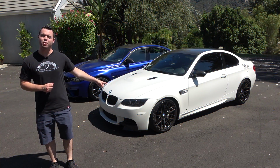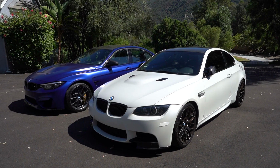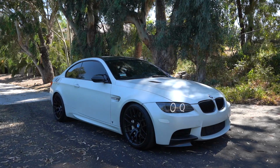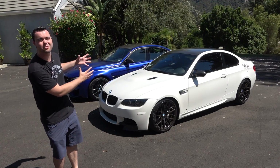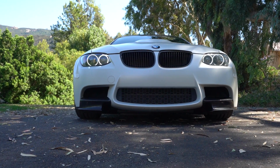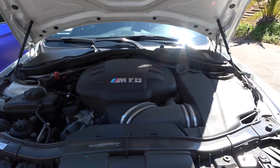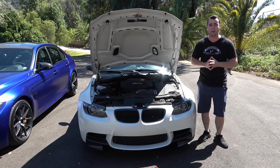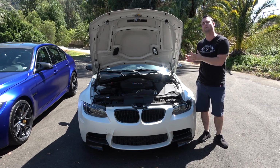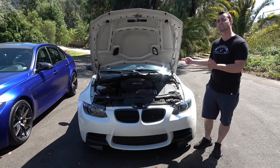The E92 M3 was my dream car in high school. It looks incredibly good, sounds amazing, and is wonderful to drive. Produced from 2007 to 2013, its stance is mean, the front bumper is aggressive, and it's the best sounding M3 ever made. That's because under the bulging hood lies a 4-liter naturally aspirated V8 that revs to a glorious 8,400 RPM.